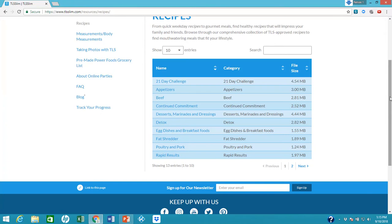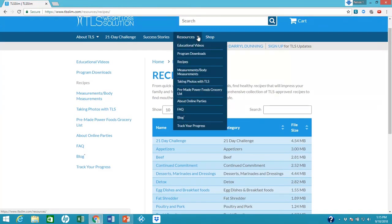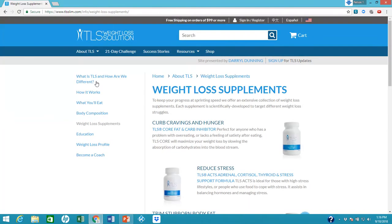So it'll tell you which one to start with, and it'll give you an example meal plan to use as well. Let's see what else we're going to go to. So let's go back over here to about TLS. You can look at the supplementation. All right, so this gives you an idea of some of the most popular supplementation.